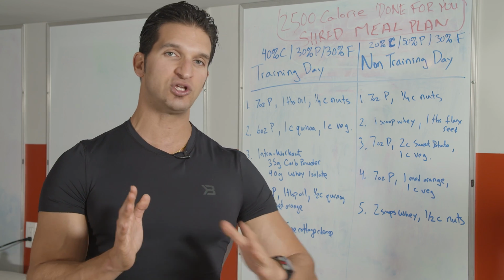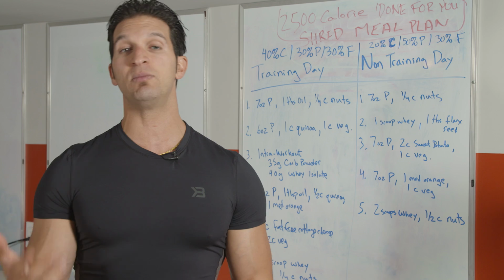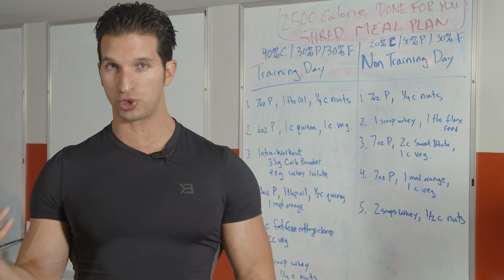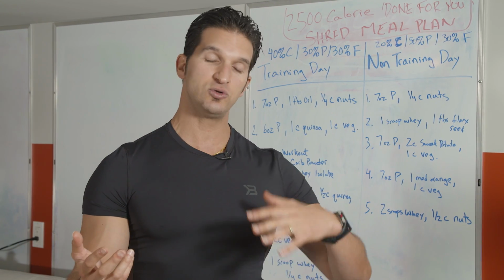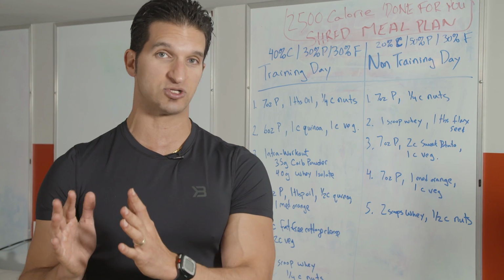And this goes for every degree of body fat percentage. So somebody who's 12% body fat is going to be more insulin sensitive than someone who's 13% body fat. Someone who's 7% body fat is going to be more insulin sensitive than someone who's 8% body fat.